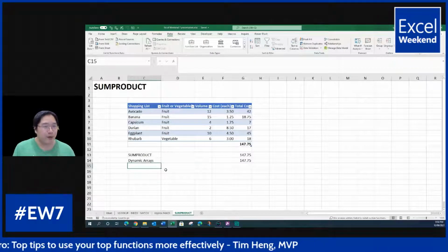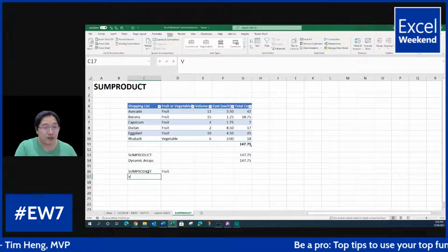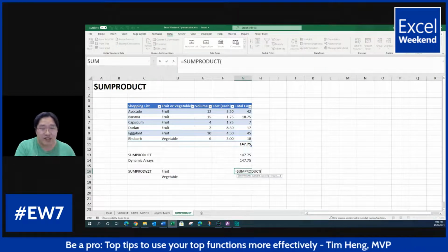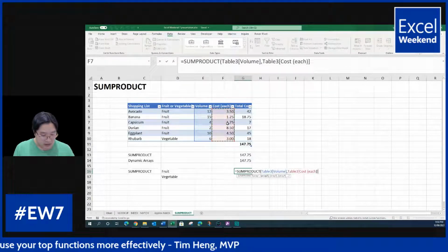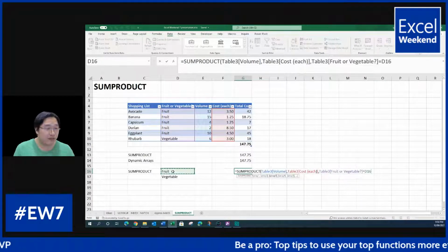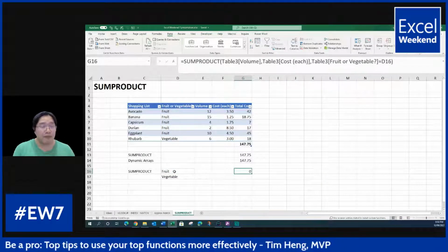So, suppose we had a rule that says, only pick out the fruits in this list. Fruit or vegetable? Which one are we actually going to pick? So we might have that same SumProduct rule that says, take the volume, take the cost, and take the fruit or vegetable where this equals, say, fruit. And so you think this should give me a result that kind of works, but it doesn't.